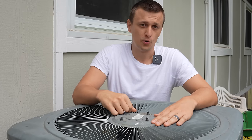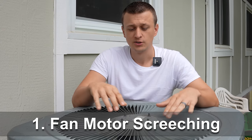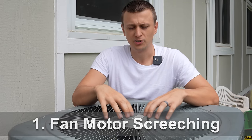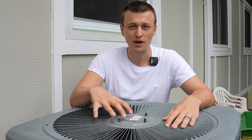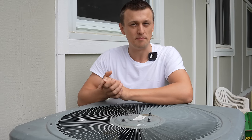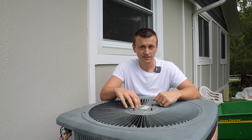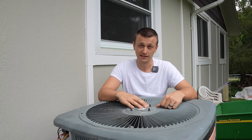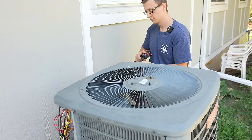In no particular order, reason number one is a fan motor that is going bad. So if the bearings inside of a fan motor are starting to go bad, oftentimes it's gonna start squealing super loud. There's gonna be a grinding noise, kind of like a metal on metal sound. It sounds really bad. So whenever the air conditioner is running, this fan will always be making that noise. The best way to deal with this noise problem is to simply replace the fan motor.